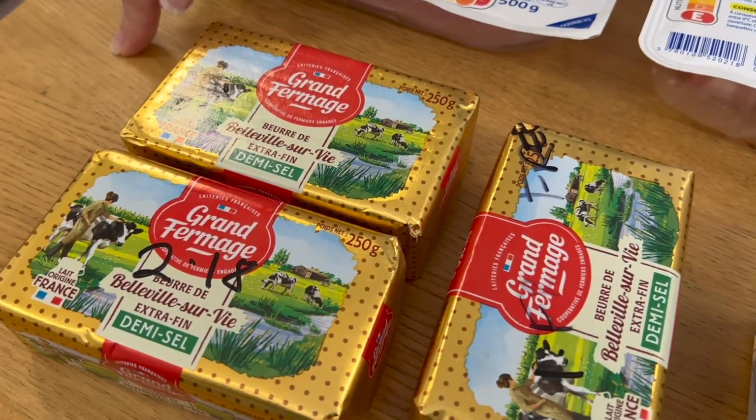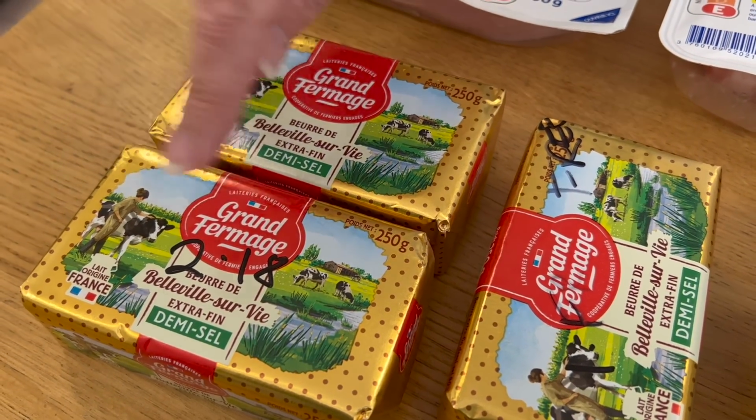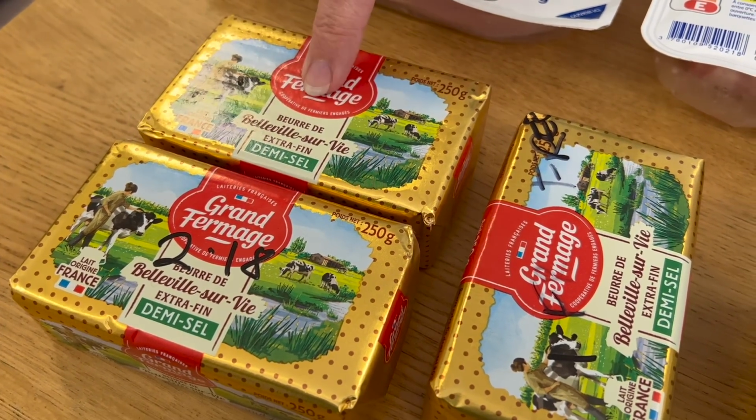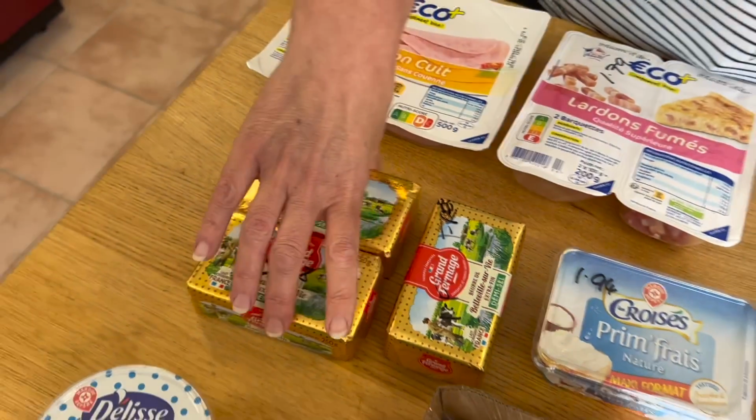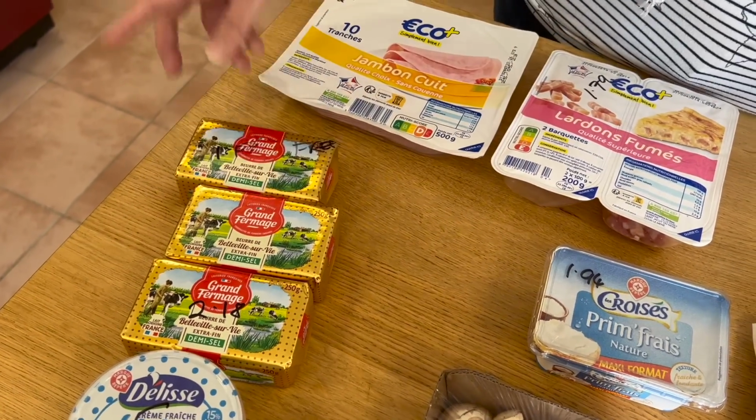And then butter. Butter is holding good prices at the moment. So we bought, each pack of butter was $2.18, but we bought 2. We got 1 free. I like free, that's good. And that's a good price for butter as well.